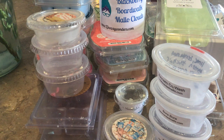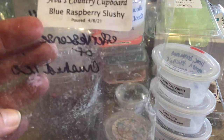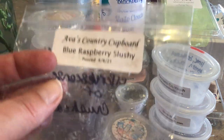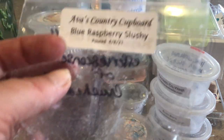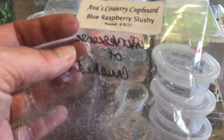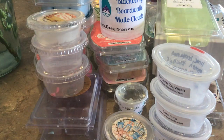So not a realistic raspberry, very much the raspberry flavor that you would get if you were to have a slushy. So that blue raspberry scent. So this was fun and enjoyable. The kids liked it. It didn't last a very long time, and it was never really super, super strong. It was at a medium, and I would say I got a good 6 hours when I warmed that.